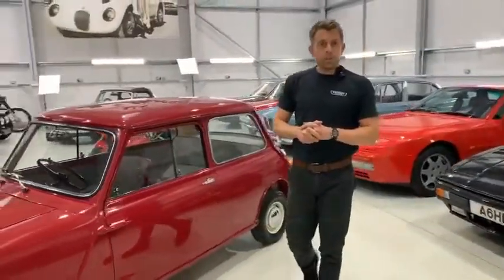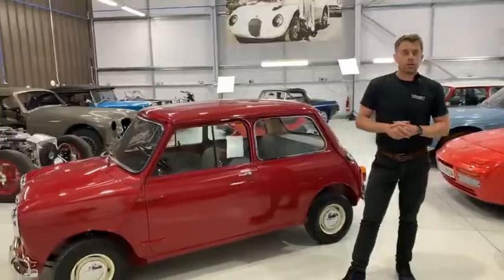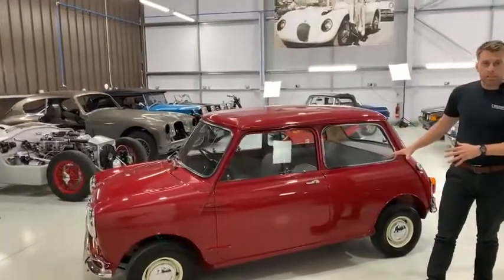We love minis here, don't we? We do. And if you're going to enter to win any mini, this is the one you want to win. Absolutely, this is the one.